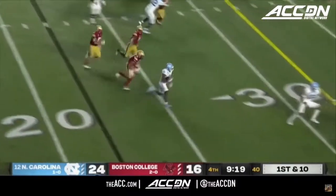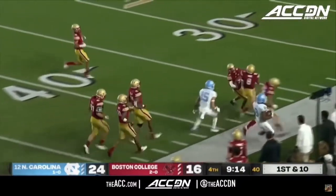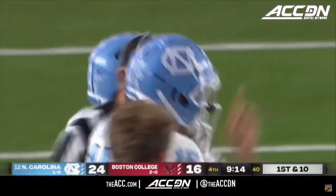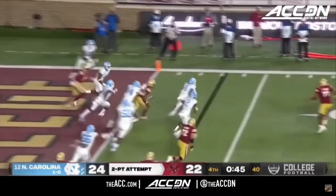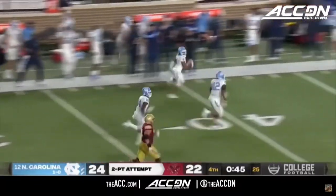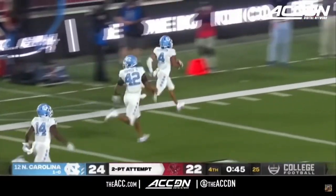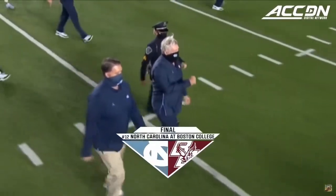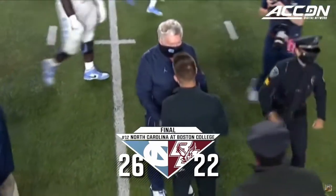24-16, North Carolina, and there's Carter. Look at him go. Michael Carter. And it was only a matter of time with this North Carolina offense, right? All the talent. Have it in him. Jerkovic. Chase back. Looking for something, and it is picked off. Morrison on the return. He's going to take it for two the other way. 26-22, and a thriller that came down to a failed two-point conversion return.